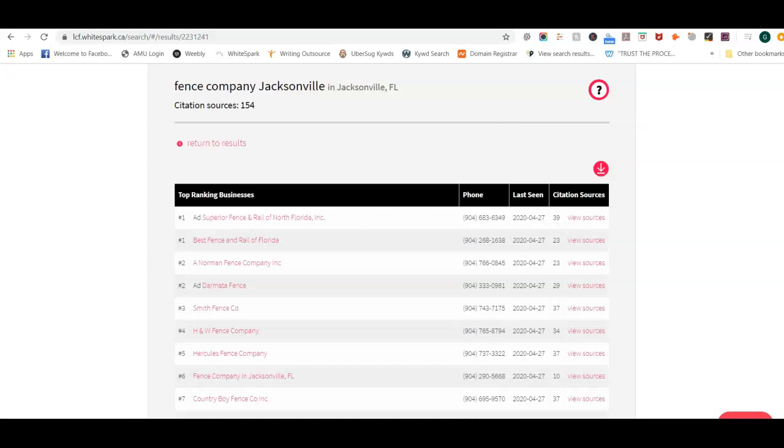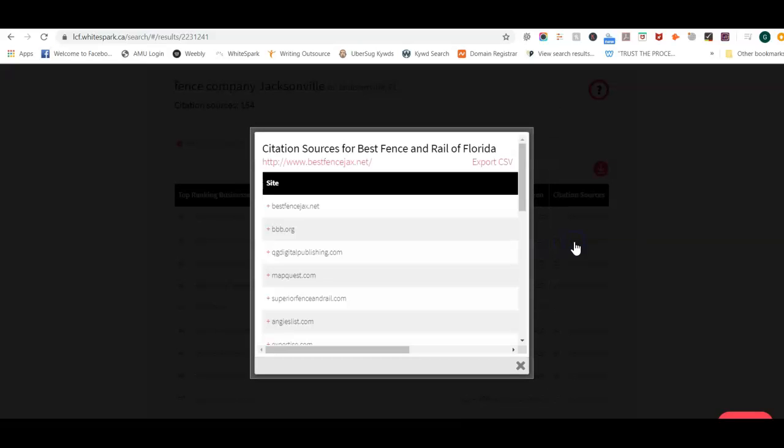But how do we find these citations that we were talking about earlier? We see here Best Fence in Rail, Florida, which is the company we're just looking at, the number 1 spot. They have 23 citations. Once again, success leaves a trail. So I want to get my business, or in your case, your business, listed in every single one of these that they're in, and then I don't want to stop there. I want to keep going. Like I said, that's why we put our clients usually in about 300 to 350 different directories.